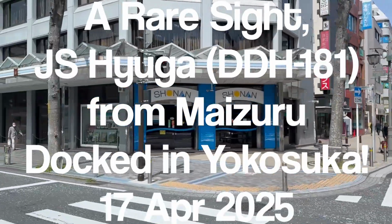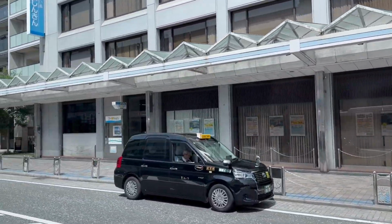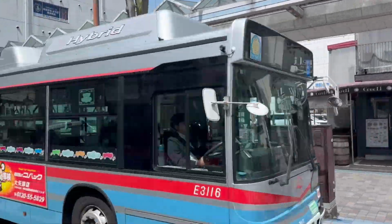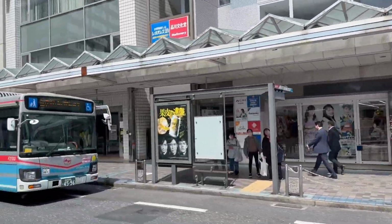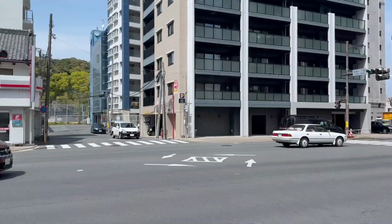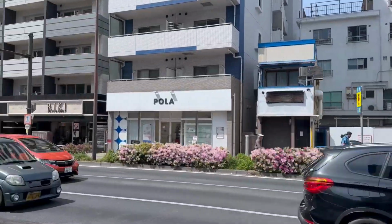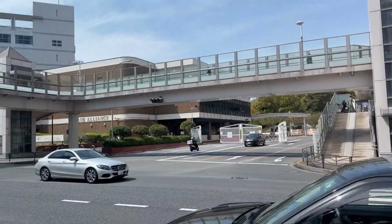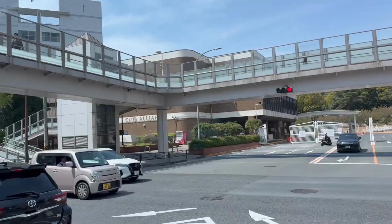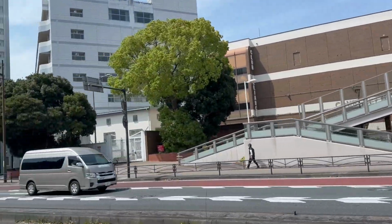Hey guys, I'm back in Yokosuka again. I just got on the bus. I'm going over to the JMSDF district headquarters to observe one of their helicopter carriers called the JS Hyuga. Usually, Hyuga is not the home port of Yokosuka. Their home port is at Maizuru, Kyoto.